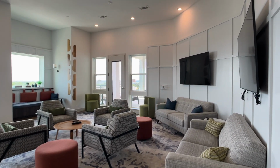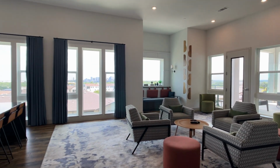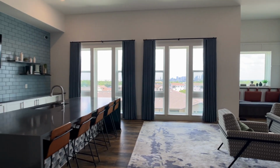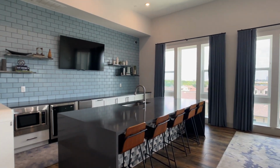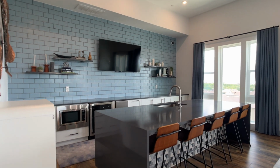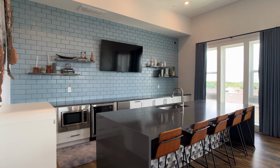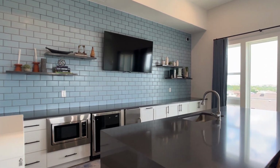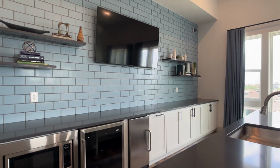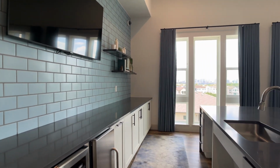Over to your right, there's a door leading to the exterior part of the Sky Lounge, and back over to our left is the kitchen area with a microwave, drink fridge, and a nice little area where, again, you can get together, hold a nice event, or come to one of the community events, meet some of your neighbors, or just have a great social time. This space is often available for residents to book for private parties, such as a birthday, meetings, or any other special occasion, providing a really nice, convenient, stylish venue.